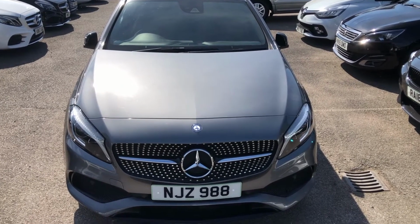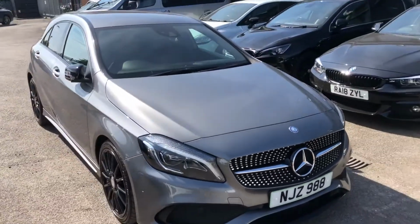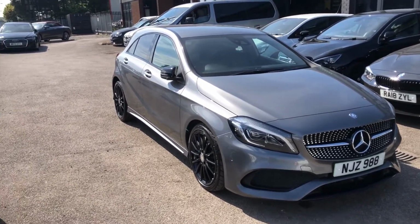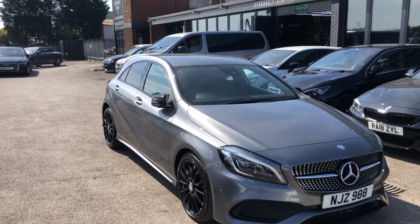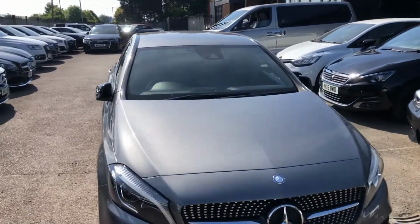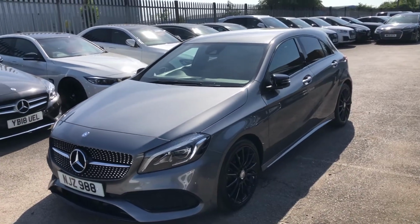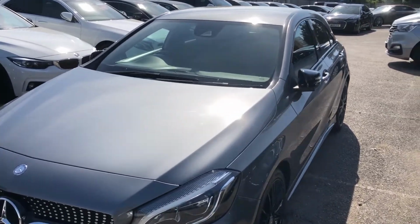Hello there guys, and welcome to this quick virtual walk round of this stunning mountain grey metallic Mercedes-Benz 1.5 litre A180D AMG line premium. Of course, with the A-Class of this generation, it was when they really started to embody the style, the presence, the class, but they also combine that with a great spec, luxurious interior and great performance with wicked economy as well. This was the A-Class that really started to set the benchmark for how their hatchbacks are viewed, and these are the reasons why you should consider it as your next car.